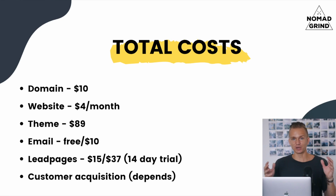So the total costs, because I know that is very important when you are just starting out. First of all, domain, that's going to cost you $10. Then you need hosting, if you're using WordPress as I suggested, and hosting can be really cheap. You can find hosting for as cheap as $4 a month. I usually get a little bit more upgraded hosting just because I do believe that you need to invest money to make money, so I kind of get the best.